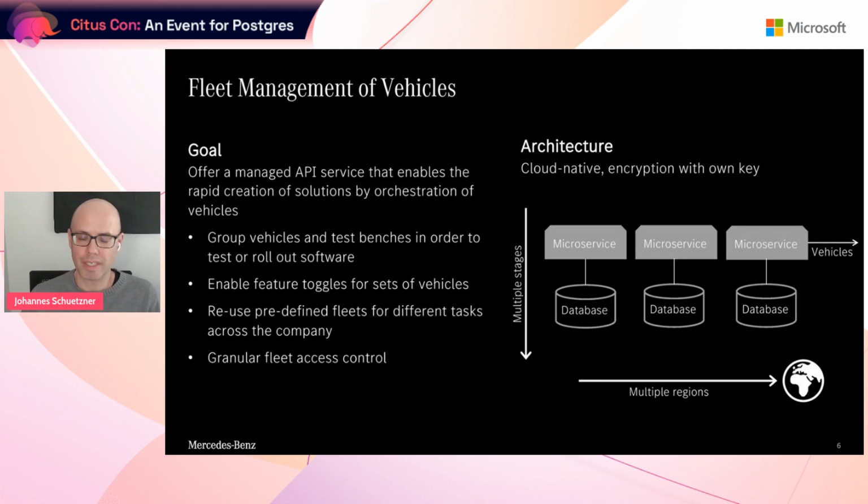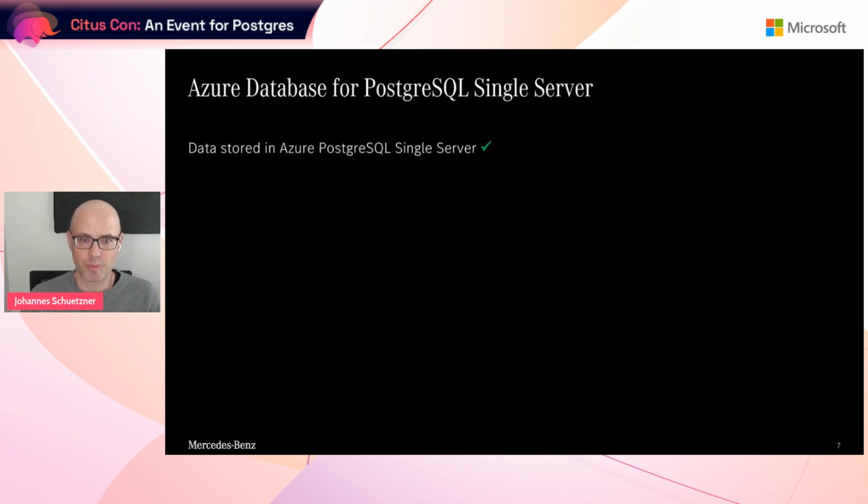So that's why we really have a number of databases, and to keep these databases operational and manageable and to be able to exploit them as well as possible is important to us. Since Mercedes Benz is committed to open source, using Postgres for the database server is a natural fit. And so we've used the Azure Postgres Single Server for a number of years, and this has worked fine.